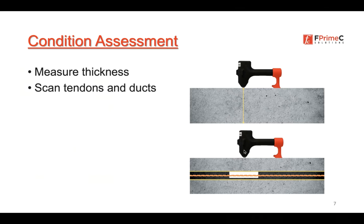And so if you look over the literature review, you will find a lot of research and a lot of technical documents about how to use the impact echo in order to evaluate the condition of the tendons, post-tensioning tendons and cable.